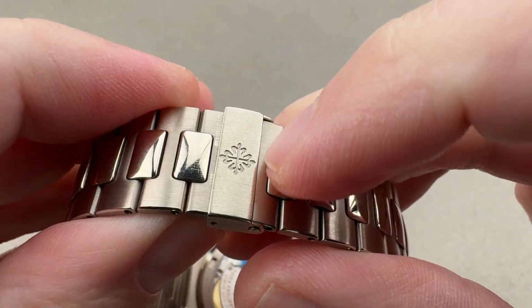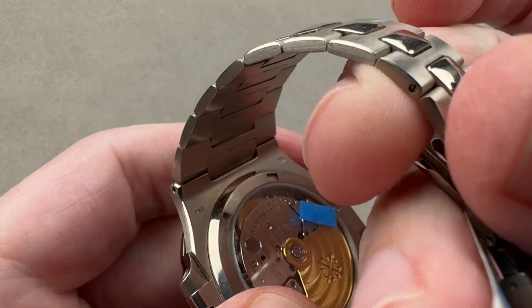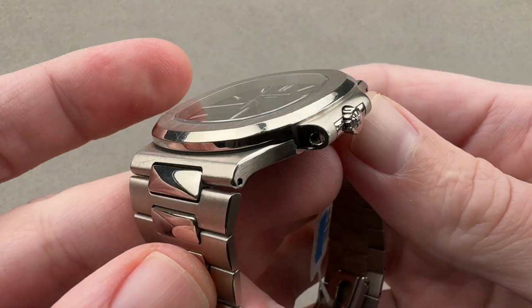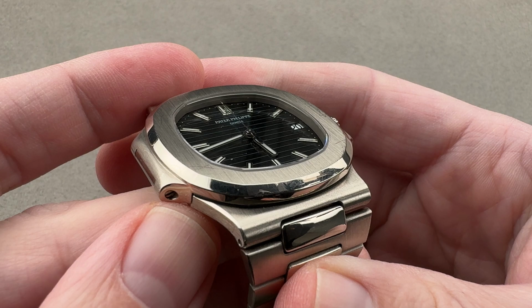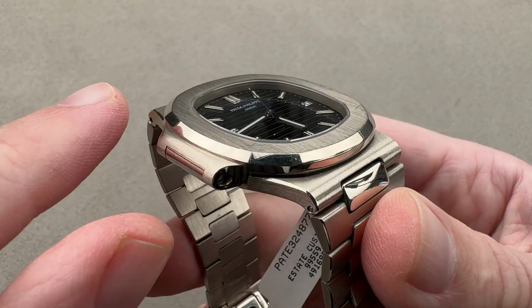You can see the lock features the Calatrava cross, the symbol of the company. You'll also find it on the crown. You'll also find it on the winding rotor. Now the watch is what I would describe as gray gold, which is a type of 18 karat white gold that is white all the way through.